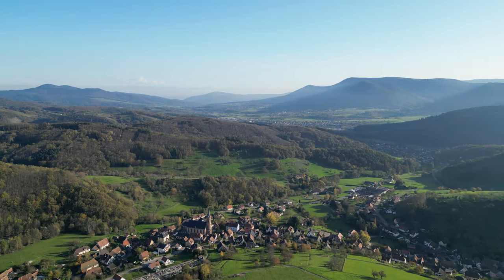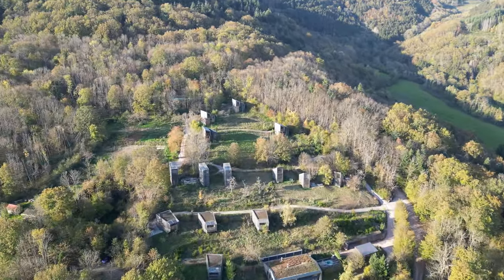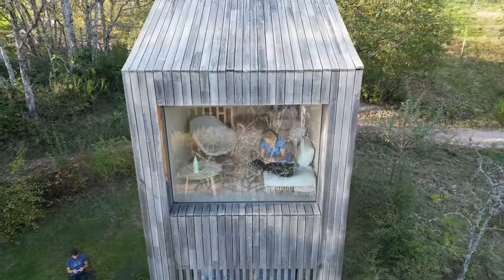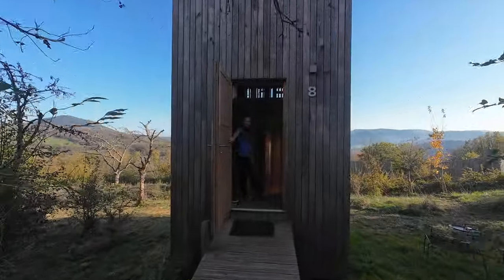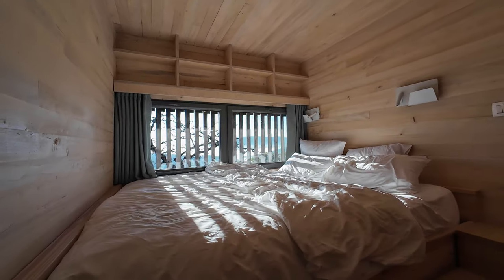Here you won't be staying in a traditional room, but in one of the 14 independent cottages, or huts, each blending design and simplicity in harmony with the natural surroundings. In this video, we will give you a complete tour of this distinctive hotel and one of its cottages.